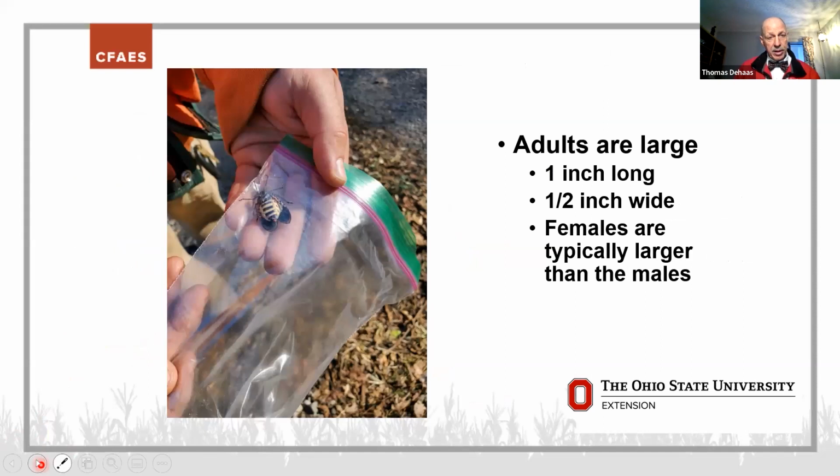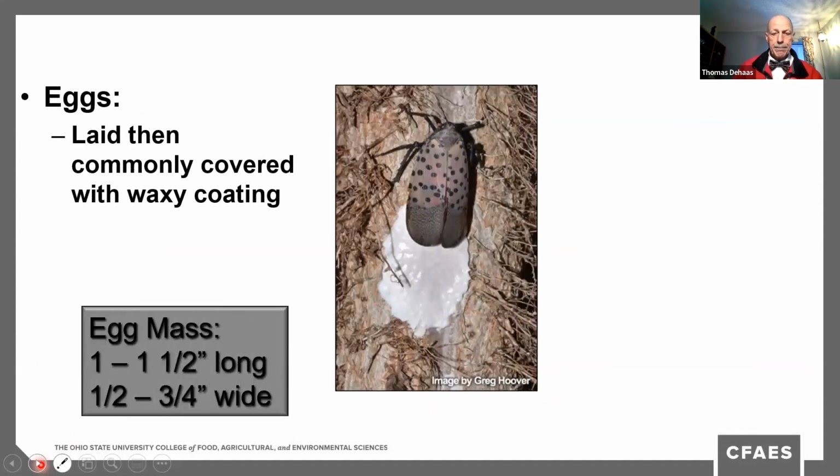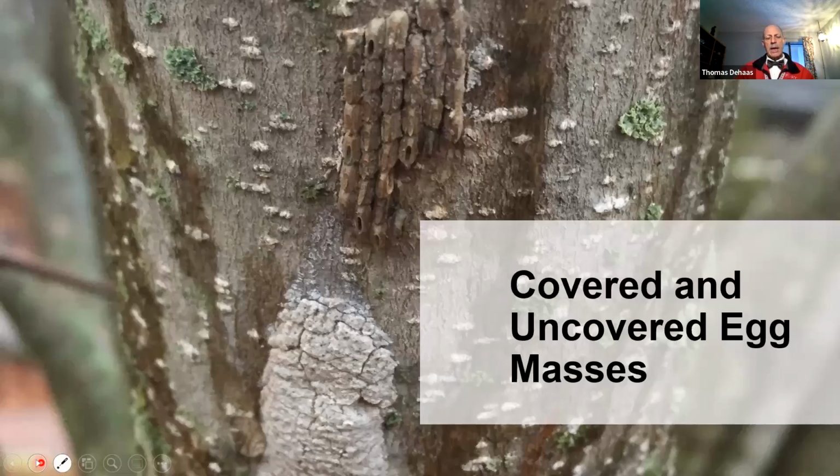Again, this is a female that has eggs in it, so you can kind of see that. Typically, the eggs are laid on some kind of hard surface or tree of heaven, and they have a kind of shiny coating, but eventually that coating takes on what I consider looks very much like silly putty. If you ever played with silly putty, it's got that very dark gray look like that. Egg masses eventually, as they go through the year, will lose that shiny coating, and you'll see these are eggs that are exposed right here, and this is an egg mass that has that covering in late winter.